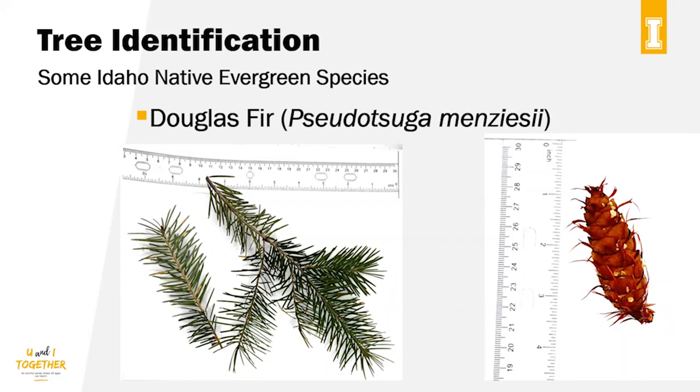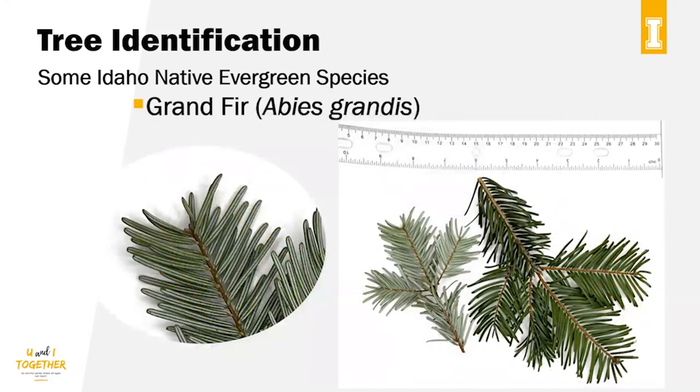All right, the next one is grand fir, and grand fir is also great for an evergreen wreath. It has more of a shiny dark green color on the top sides of the needles. On the underside, you'll find two white lines that you can sort of see in that oval photo there. When they come off of the stem, they will come off on one side and the other, so a flat spray, or in a flat plane. So that can help identify those evergreen trees.